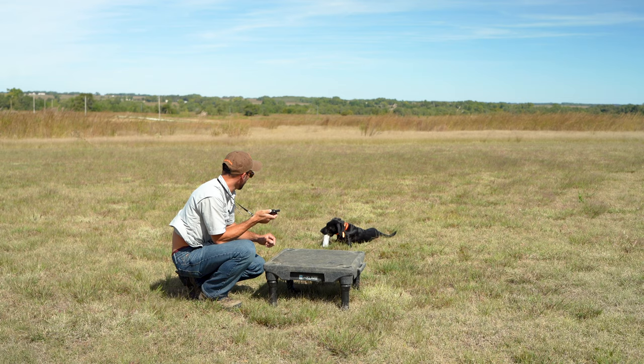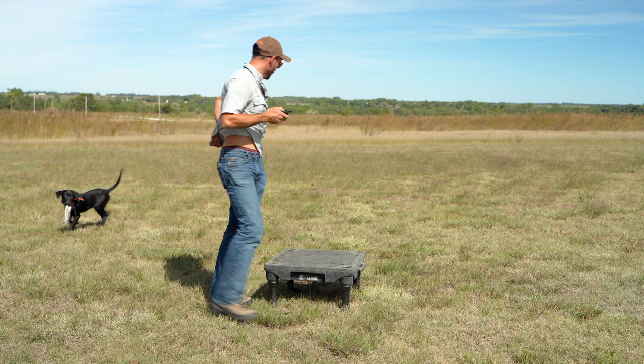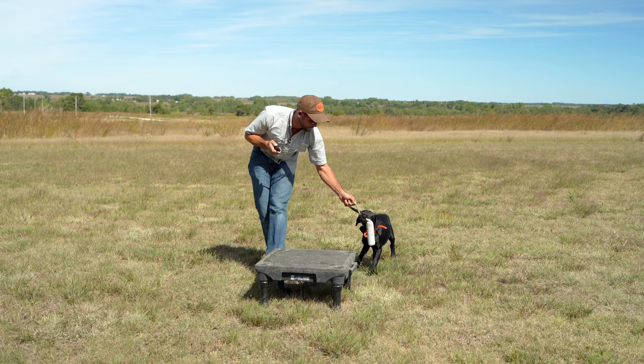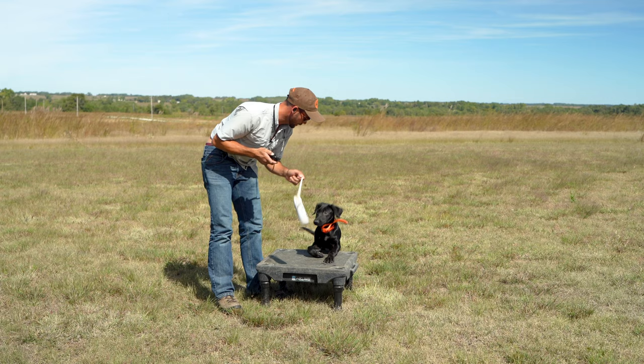Clutch, clutch, clutch. Hey, move our body. Good, come on. Get him moving. Bring that here. Right here. Come on. Kennel up. There you go. Kennel up. Kennel. Kennel. Good. Right here.